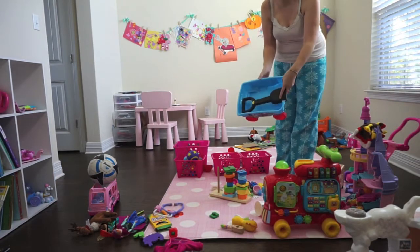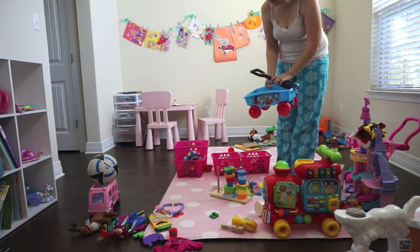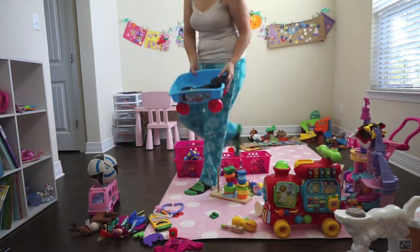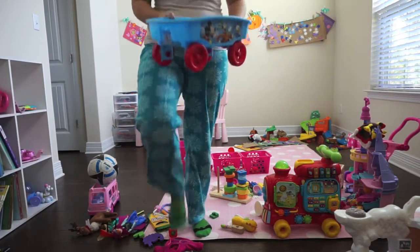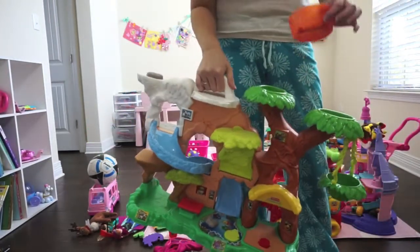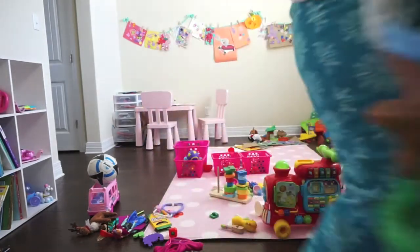So I think wagon can probably go. I got that for her, I think, last Christmas, and she really doesn't play with it very often. It has a large footprint, so it can go. She actually doesn't really play with this anymore. She plays with the little figurines and other things. So I'm thinking this one can go.